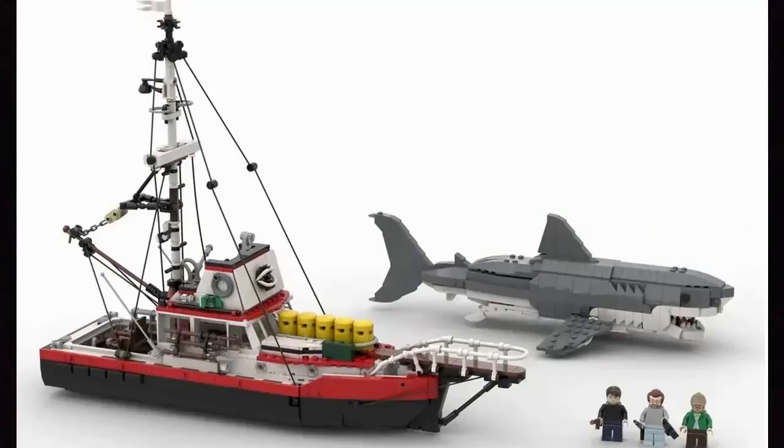So the first idea that is getting made into a set is the Jaws-based set with the boat, Jaws himself, and the three main minifigures. This was created by Johnny Campbell, aka Driving Faces, and LEGO Ideas say he managed to capture so many details that make the movie so iconic.